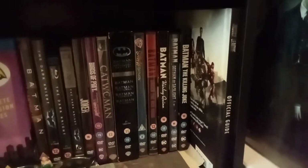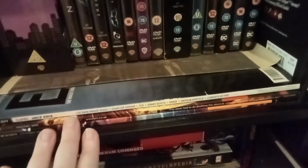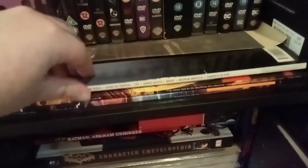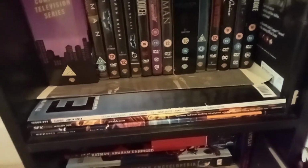Then we just have this Kids Justice League official guide. We have this tiny, tiny Poison Ivy here. We have a Suicide Squad keyring. Now, I don't really want to pull these out, but it's just some Batman magazines with a Gotham newspaper there. It's got the Hunger Games on the front, but there is Gotham stuff inside. I'm sure you don't mind not seeing the magazines.